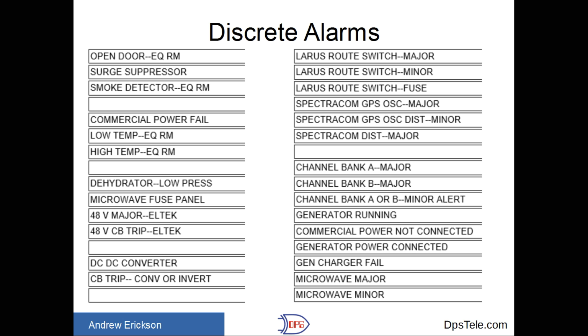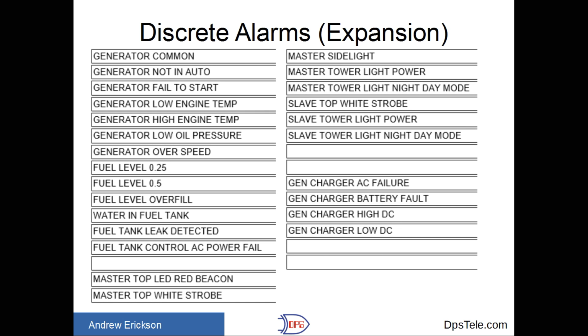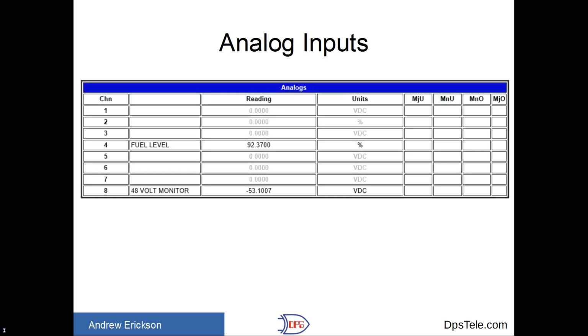You can have 48 volt majors. That's what I mentioned earlier from the rectifier. DC to DC converters, Lorain equipment, Spectracom, channel banks, different generator and commercial power alarms. The microwave system. This is a microwave site, so those radios are very important. There's a second page here on the expansion unit. So there's a second RTU shelf that takes in some more discretes. And you can see there's generators coming in there, fuel level, tank leak, water in the fuel tank, and then the strobe and beacon lights on the tower itself to make sure that aircraft can see it, and then generator charger alarms. So a wide variety coming into this set of 64 discrete inputs.